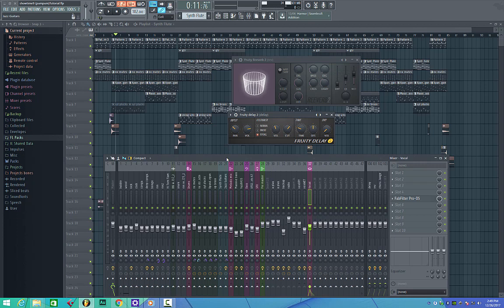A compressor is not meant to increase volume. If you want to increase volume, just turn up your volume knob. Okay, just turn up your volume knob. Don't put a compressor and then be happy that, oh, the compressor is making it fatter and thicker. Sometimes it's just psychological. Sometimes it does make it fatter, and I'm going to show you an example.